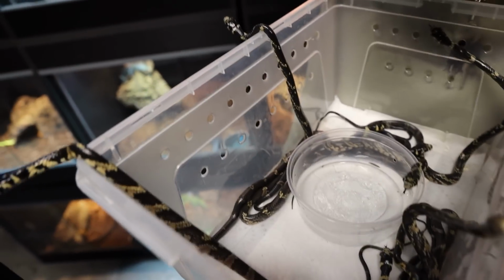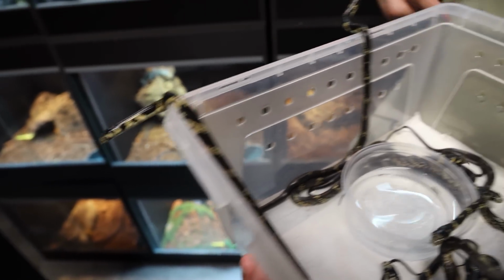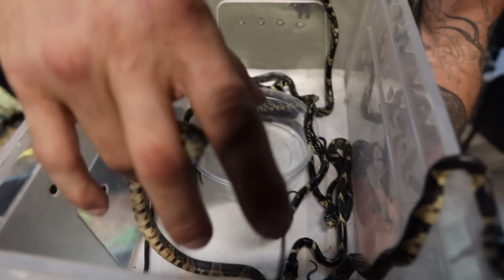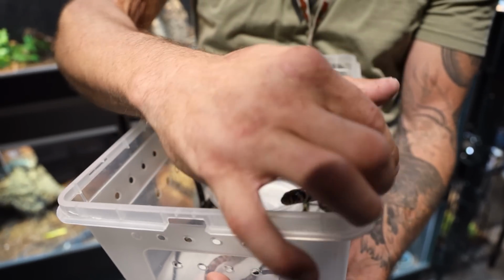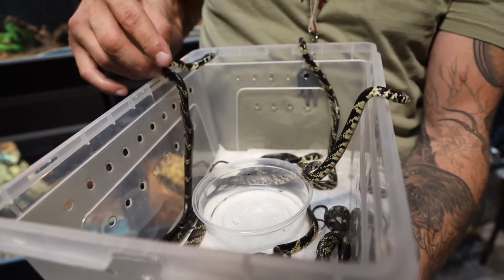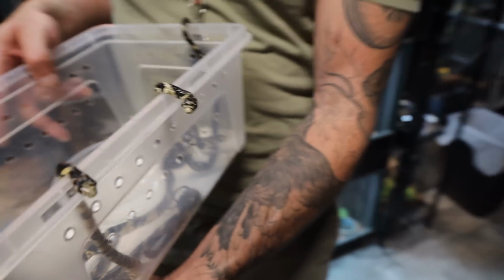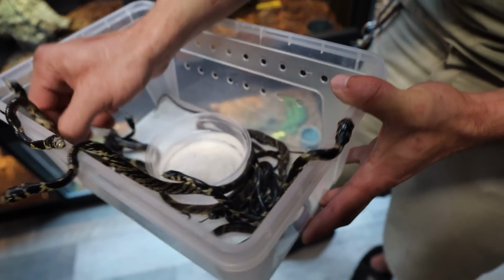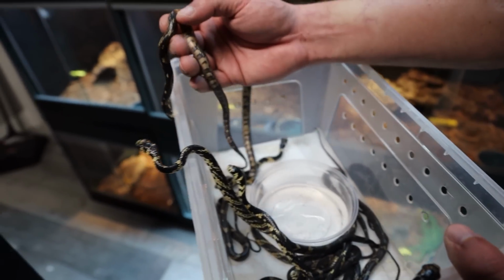These are one of my favorite colubrids. I wasn't a huge colubrid guy for a long time, and then I got more and more into the colubrids as time went on. Now these were just hatched literally 2 days ago. We watched the first one come out. I wish Brian was here so we could have got a time lapse, but these guys are Spilotes, my goats, I like to call them. These are from South America, and these are tiger rat snakes.